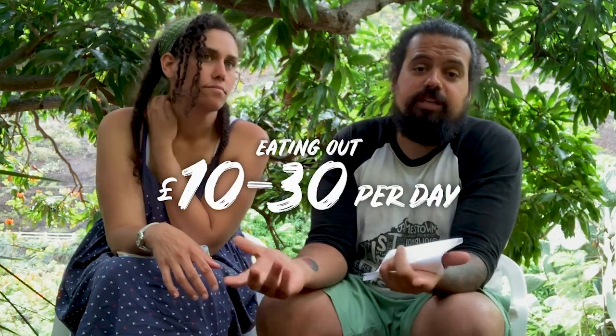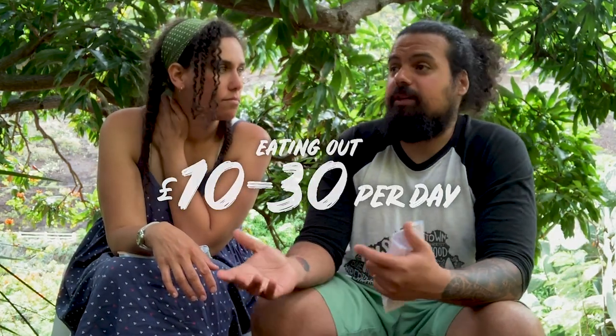And then eating out, depending on where you go, there's a range of options. If you want to go somewhere a bit more fancy, for a special meal, like an anniversary, a main course is £10 and upwards. If you're just wanting a little snack for lunch, it can be £5 to £8. So there's a range of options, or you can just go fishing, like we've been doing, for your dinner.